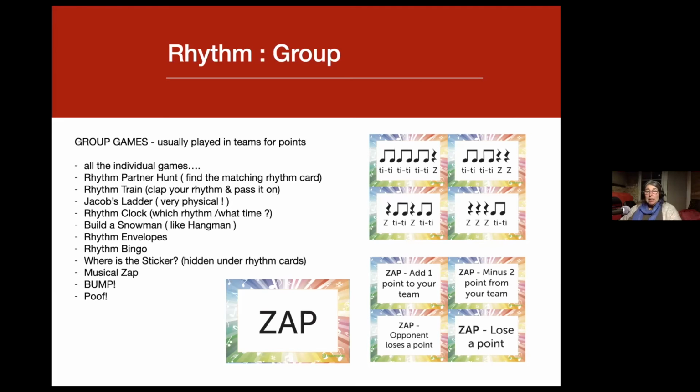Whereas the sticker game is a great one again for the little kids. You would put a sticker underneath each rhythm card, and again you can do this on the floor where you have loose stickers, or you can do it with magnets on the back of your rhythm cards stuck to the board, or even use blue tack if you have to. And the idea is that only some of the rhythm cards have got stickers under them.